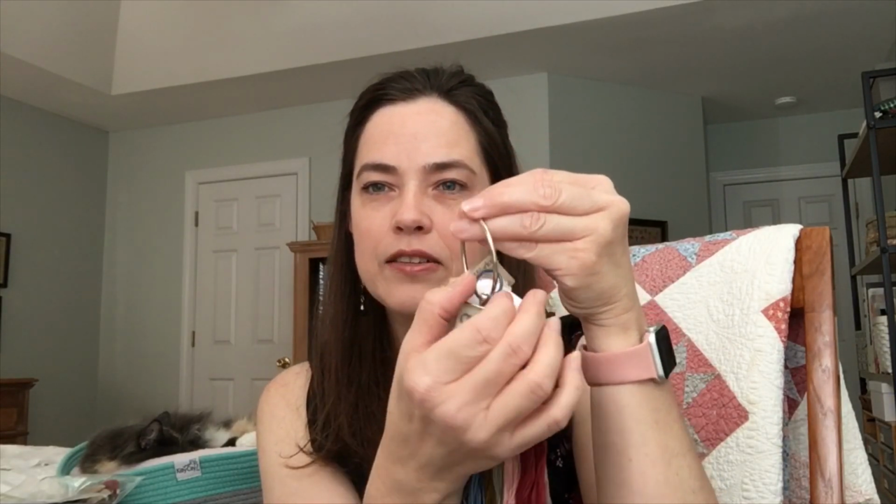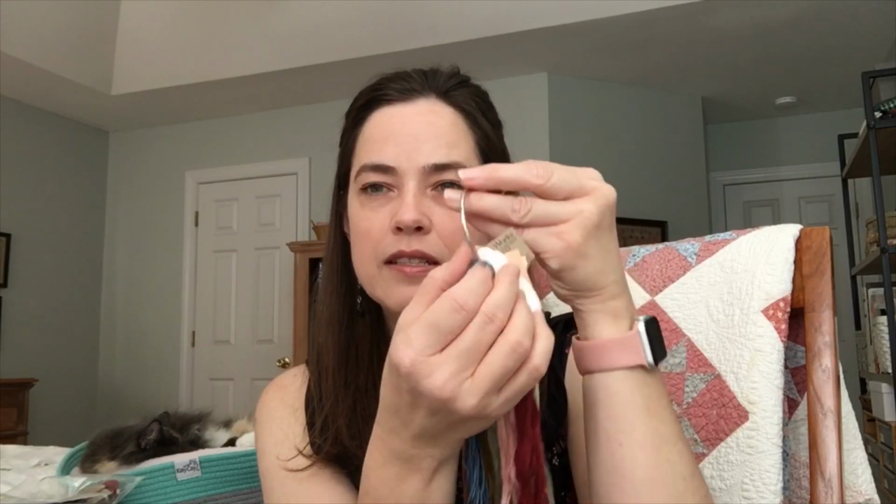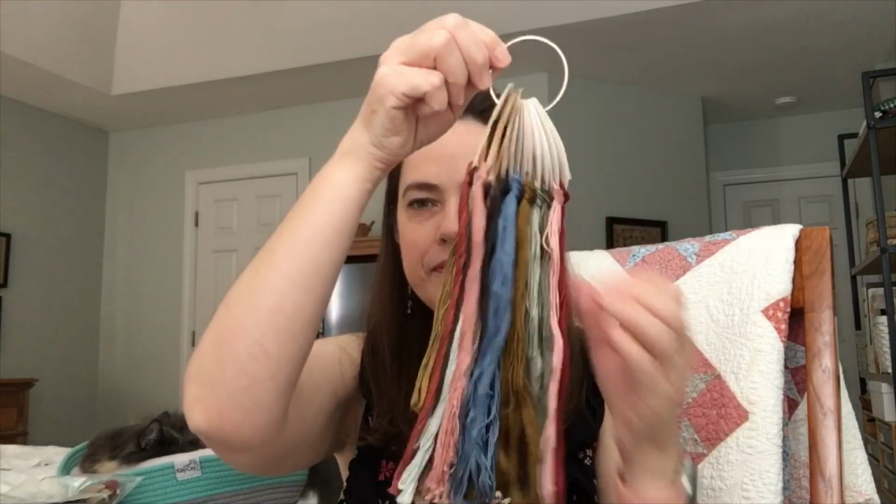So this is my only floss tag, or what do you even call these, floss minders, that I have. I stuck it on there because I found it in with my Redwork pin keep for some reason. And I have these teeny tiny little rings, and I stuck it on there. So it says Floss Queen. I got this in Myrtle Beach a few years ago.